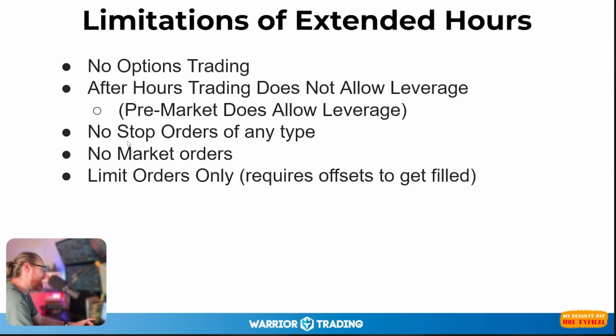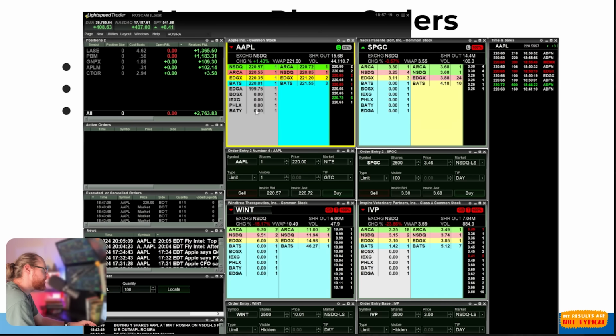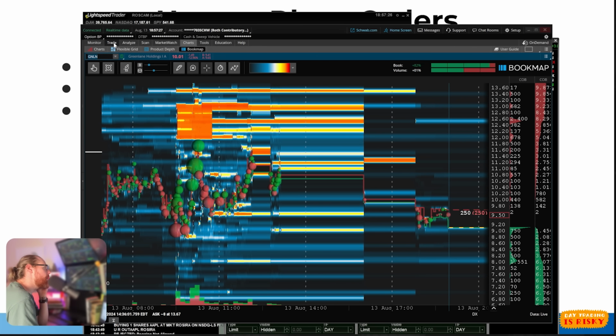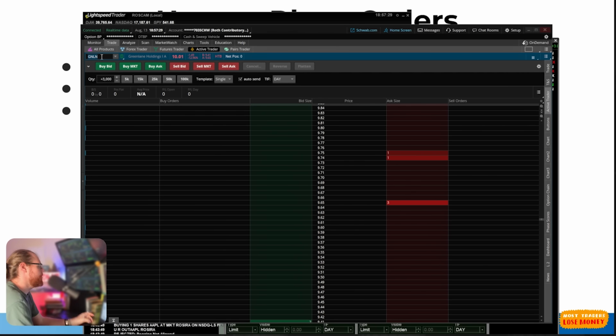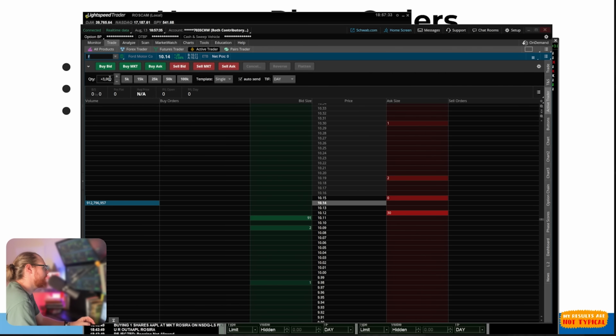But let's come back to this concept of no stop orders, no market orders. In other words, limit orders only. And I'm going to walk you through how to actually place these orders. Most of you are probably not using Lightspeed, which is the software that I'm using for trading. A lot of you may be using something like Thinkorswim, so I'm going to show you on Thinkorswim first. I'm going to go to trade, and I'm just going to pull up Ford, just so it's a boring stock that's not super volatile, and I'm not going to do something by accident and be down a ton. So I'll just put the order for one share.